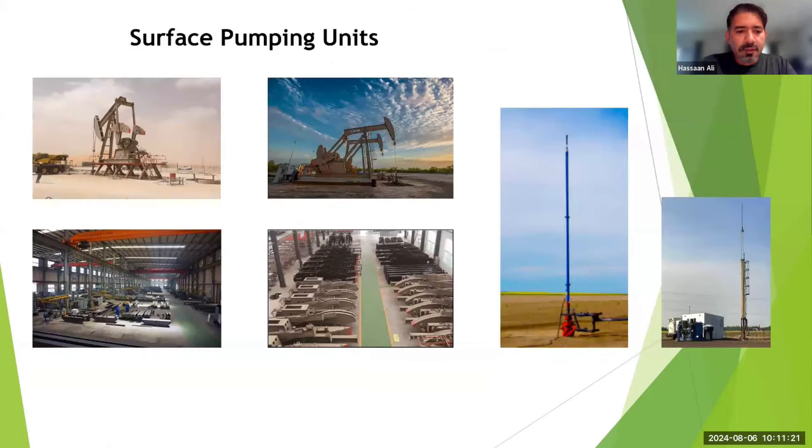So there are different types of sucker rod pumping systems. There is an API code that governs the construction of the sucker rod pumping systems. These are some of the pictures from around the globe. There is a picture from the Middle East, and then there's a picture from North America. At the bottom, you can see the plant that actually manufactures the sucker rod pumping system. There are numerous plants around the world that are very strategically located around the areas which use these sucker rod pumping systems. And these plants manufacture these SRP systems using the API code. So the manufacturing as well as operation is very strictly controlled to meet certain specifications.